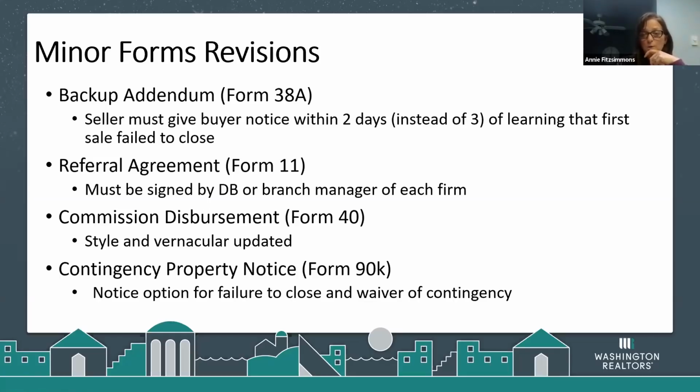Contingency property notice form 90K. This is the notice form that accompanies Form 22B. Remember I told you that Form 22B has been revised to make clear that the buyer whose sale fails after their home sale contingency has expired has the right, as always but now by clearer language, to waive their home sale contingency and proceed to closing of the transaction. That option is now captured in Form 90K as an option available to the buyer.